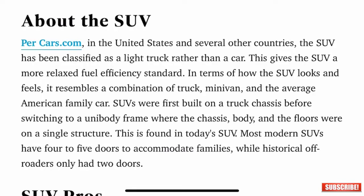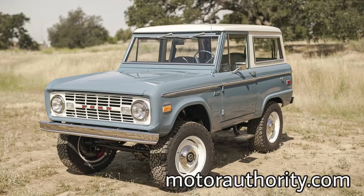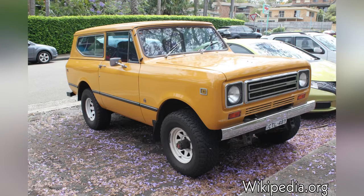The sport utility is more than just a technical term for the SUV. It also means that the vehicle can get things done and has a quality made for the outdoors, such as scaling different terrains. Per Cars.com, in the United States and several other countries, the SUV has been classified as a light truck rather than a car. In terms of how the SUV looks and feels, it resembles a combination of a truck, a minivan, and the average American family car. Most modern SUVs have 4 to 5 doors and accommodate families, while historically off-roaders only had 2 doors. Examples: the original Ford Bronco and the International Scout, among others.